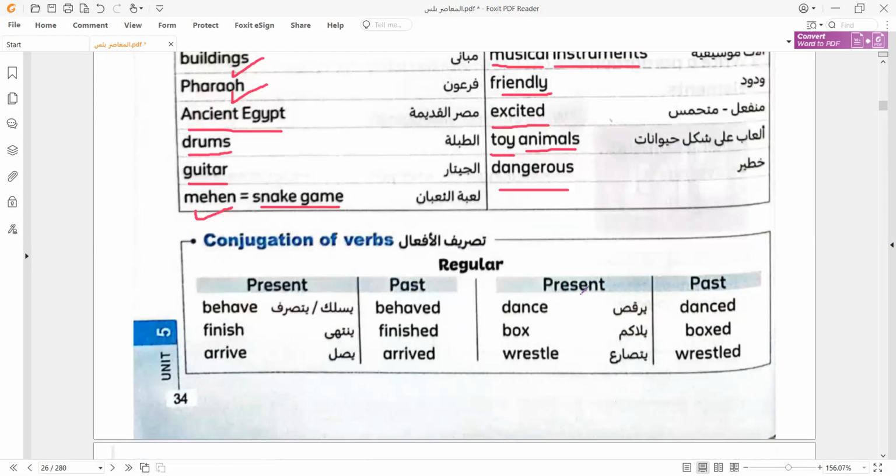Let's move to the verbs. Behave, behaved. Finish, finished. Arrive, arrived. Dance, danced. Box, boxed. Wrestle, wrestled.